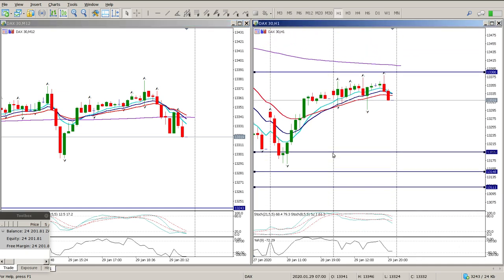Pay attention to these levels to the downside, because this is where your profit taking is going to happen. Okay, so it's 13,195, it's 13,148, and it's 13,111. Okay, so that's the area where you expect profit taking to happen. There will be profit taking.